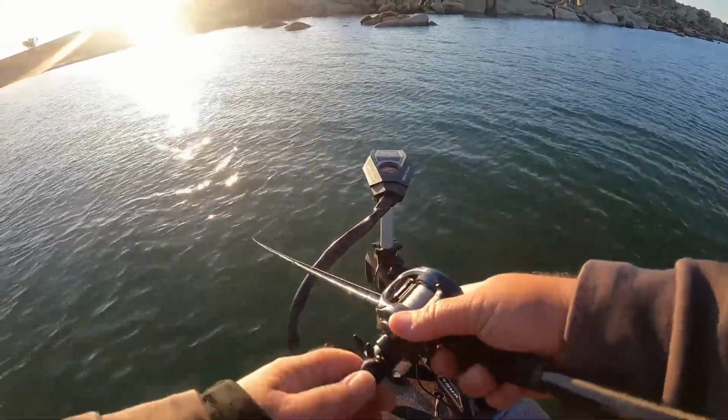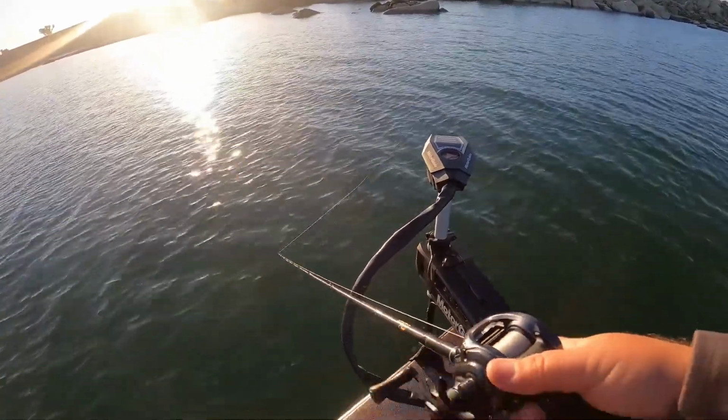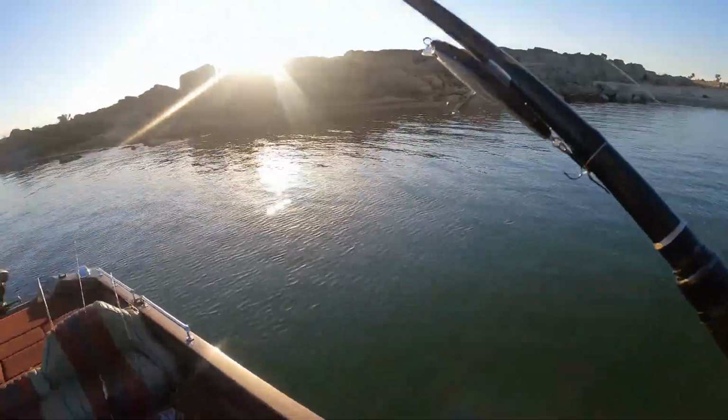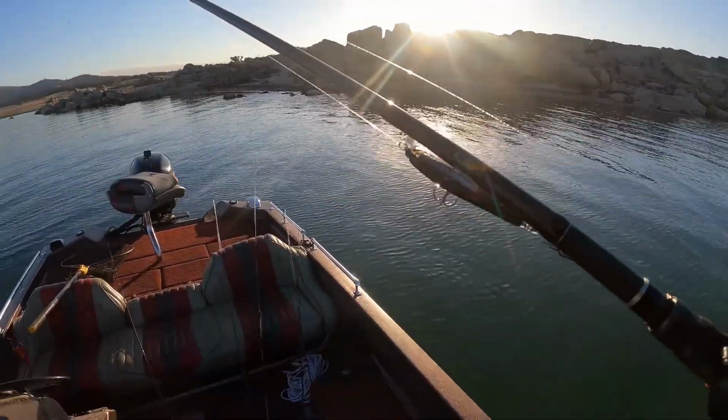This spot is usually good for about a 2-pounder sitting in these rocks, but the water has gone down significantly. All right, one pass across these rocks right here. Start over at the point here. Nothing on this jerkbait. I'm gonna pop out my spinnerbait.